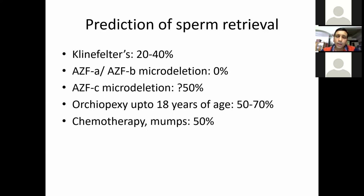Then if you go back to the recommendations, in a patient of infertility, if the semen count is less than 5 million per ml, then a genetic testing is recommended for AZF-A, B, and C. So azoospermic factor, this is located on the long arm of Y chromosome. And if there is AZF-A and B, then the chances of finding sperms on microdissection is almost negligible. However, in AZF-C, there are certain chances. Again, the literature quotes probability of as high as 50%. Now, practically, azoospermia with AZF-C, I think it is very, very difficult to harvest sperms, maybe like 5 to 10% in such patients.